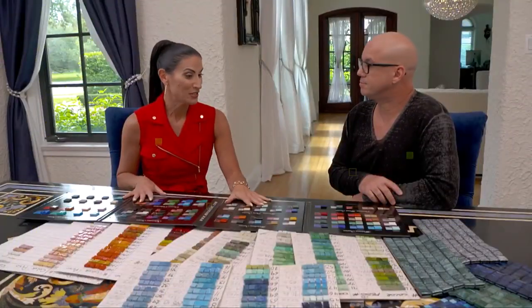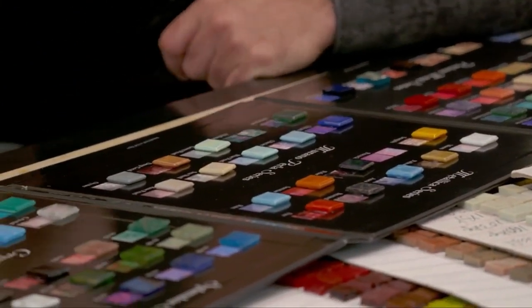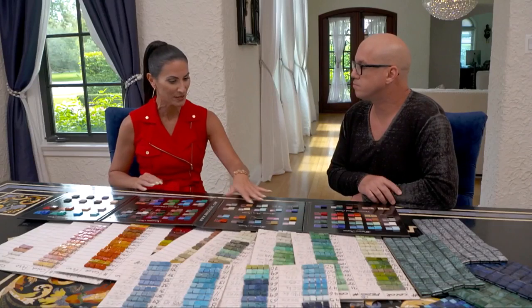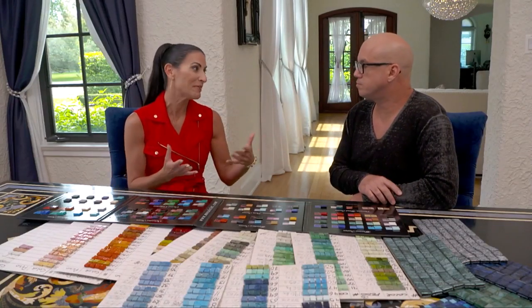So I guess we talked about color and we also talked about the size of the tile, but the sort of the finish of it, whether it's over here, I'm seeing some more matte, beautiful finish. We've got some with iridescence. What are some of the different options and what makes them each special?